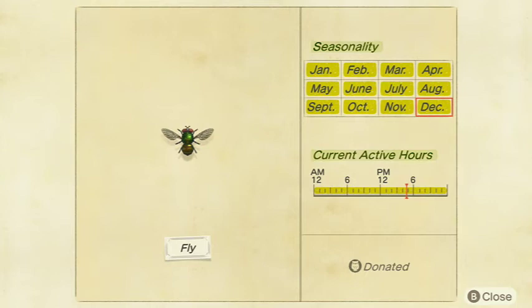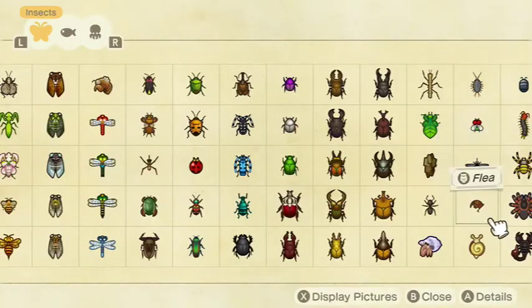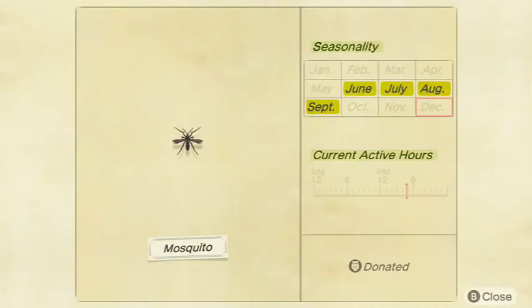All right, next up is going to be the mosquito. They're flying around, and they're pretty small, so you might have a hard time finding them, but you'll eventually find them. They can sting you. It doesn't necessarily hurt you, but it can sting you. It sells for 130 bells in Nook's Cranny. It is available from 5 p.m. to 4 a.m. from June to September in the northern hemisphere, and from December to March in the southern hemisphere.